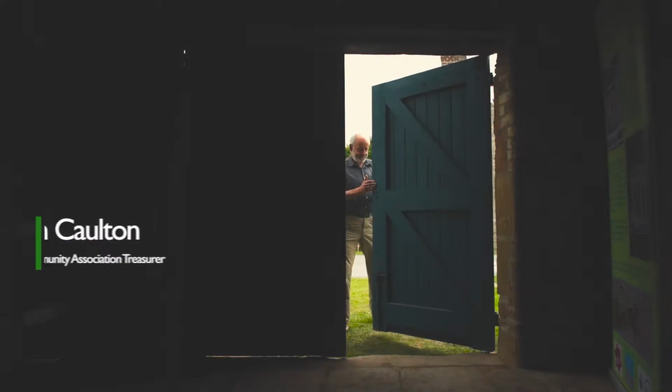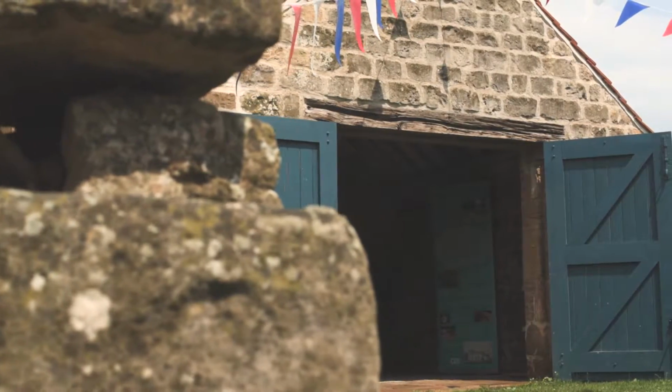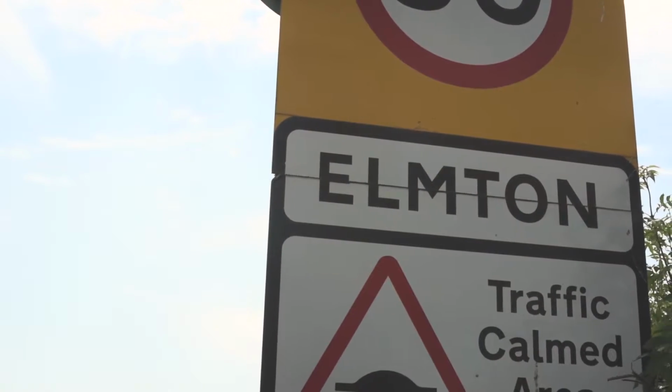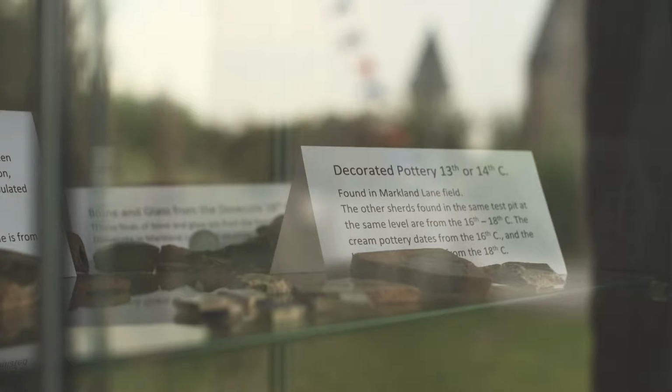I'm Tim Colton, Treasurer of the Elmton Community Association, and I was responsible for raising the funding and project managing the restoration of this small barn where we are at the moment. Elmton is a village which the archaeologists will tell you has evidence of 10,000 years of human occupation from prehistoric times. Almost every test pit the archaeologists dig up in the village, they will find 12th century pottery.